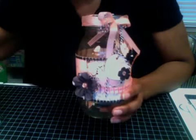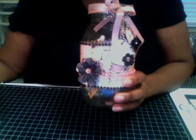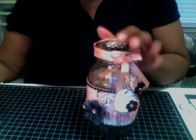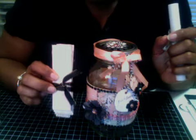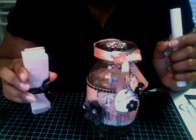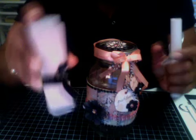Basically, with my gratitude jar, I really love this so much that I'm making it for other people. So I have some friends and family that I will send a jar to, not the same one. I'll use different colors, different things, different pattern papers. Mine is patterned, but it's very lightly colored. They'll get a stack of paper to write their gratitude on.